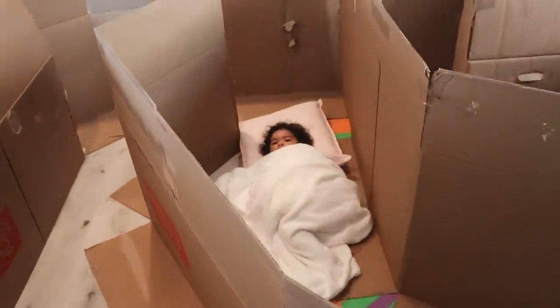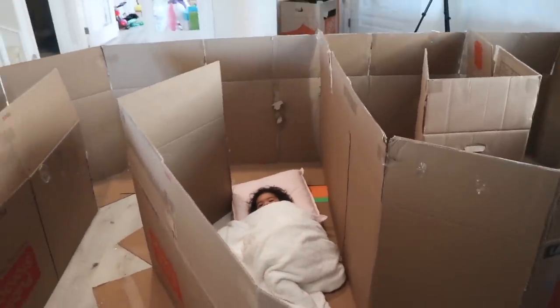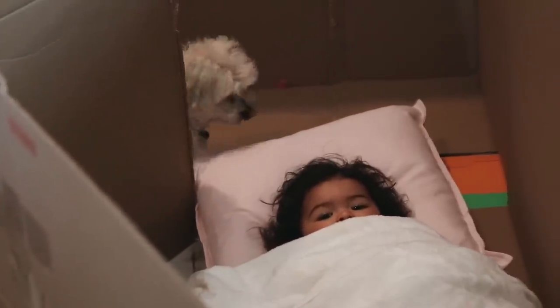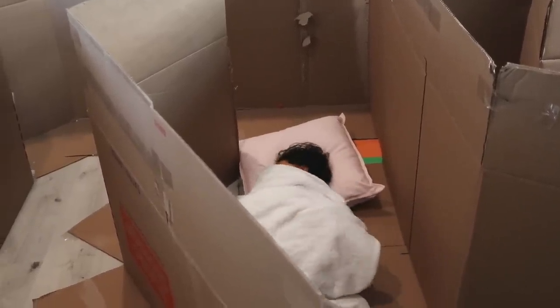Abella, are you going to sleep in your maze? You're going to sleep here? Are you sure, Mama? You look really cozy. I think Zico wants to nap with you too. Zico's gonna take a sleep with you. You want Zico to nap with you too? Yeah. Okay. He's right behind you, Mama. You sure you want to nap here? Okay. The baby can nap wherever she wants.